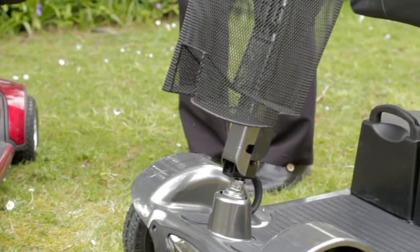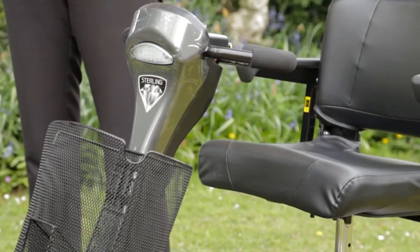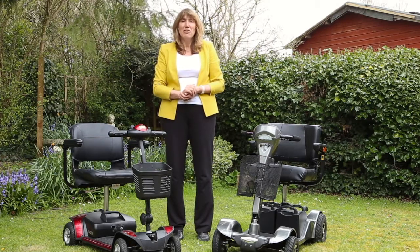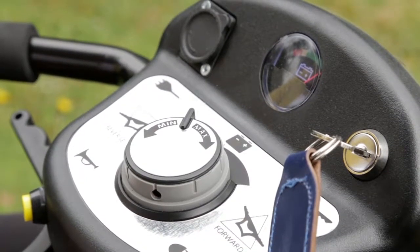The 8 mph scooter, which is designed to be used on the road and will have lights and indicators and will need to be registered with the DVLA. Then there is the 4 mph scooter, which is legally allowed on the pavement. But if you're going to buy one, what do you need to consider?